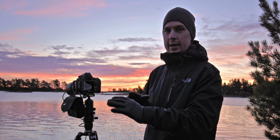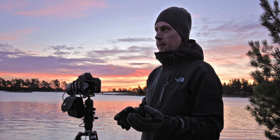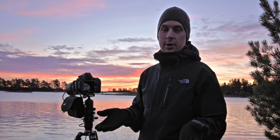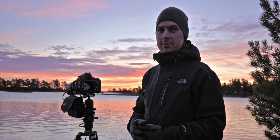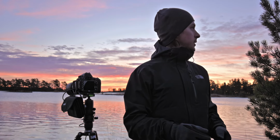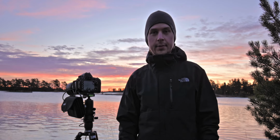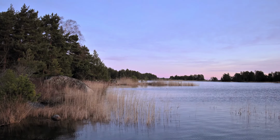And since it's water and it's smooth, I can just apply as much noise reduction as I want, and well, it's only going to make the water smoother, so that's just a win-win basically. So I'm probably going to do that. And that means that this image is done.